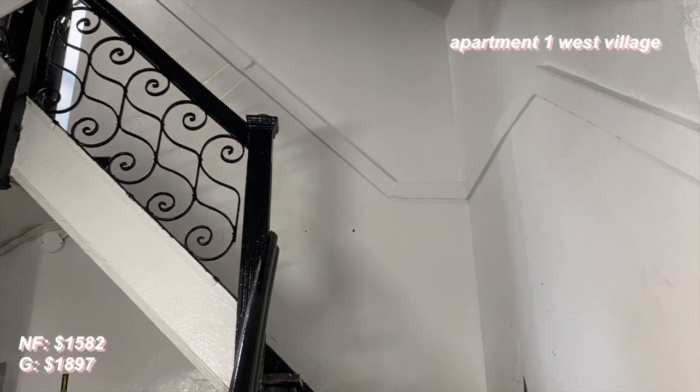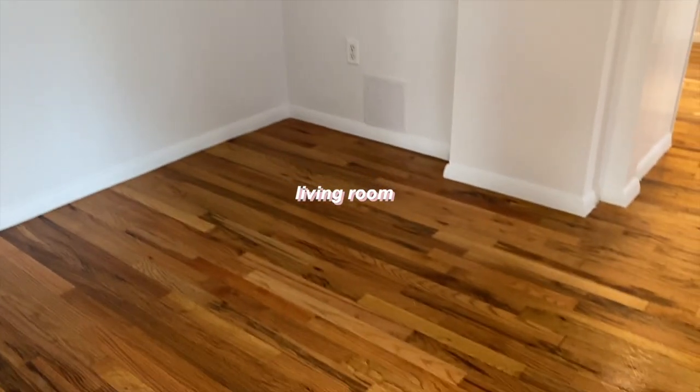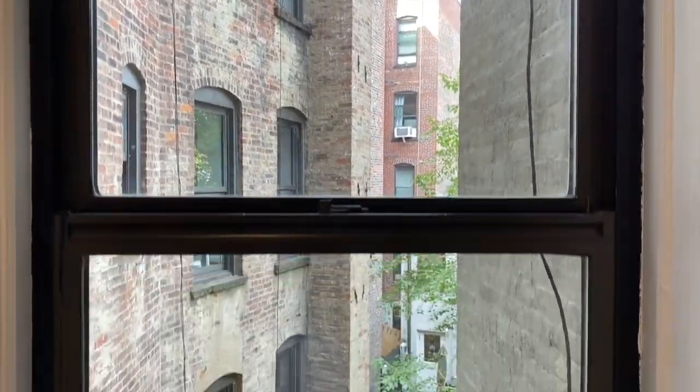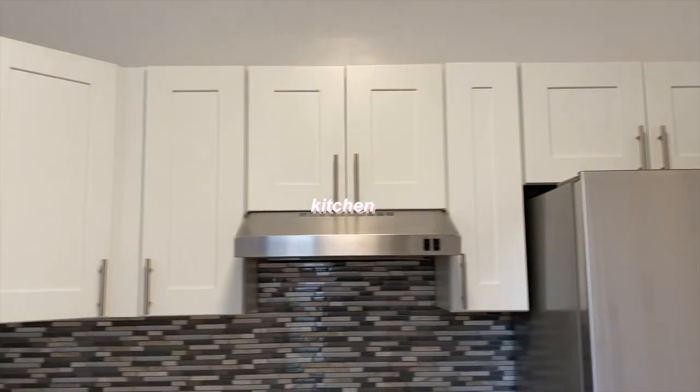Next apartment is in West Village, another personal favorite neighborhood of mine for its charm. This apartment is more of a traditional brownstone walk-up. The living room and windows were a bit smaller but still have plenty of natural lighting and hardwood floors. Open kitchen with stainless steel again, gorgeous.